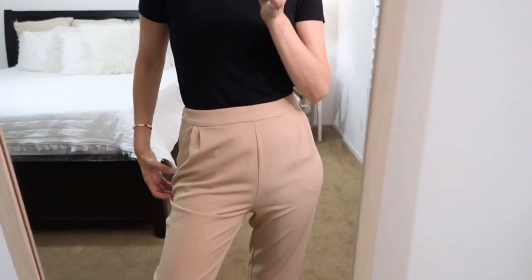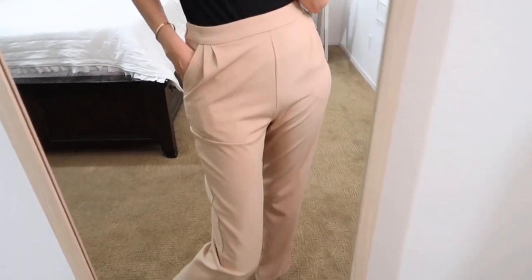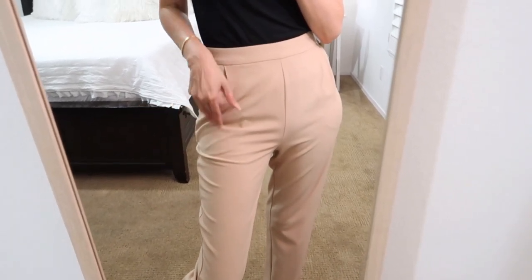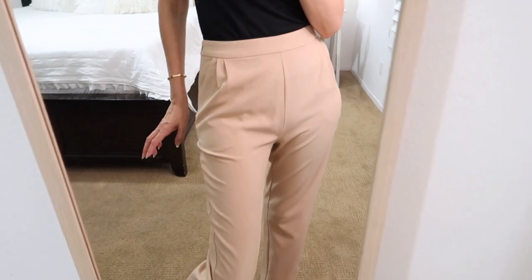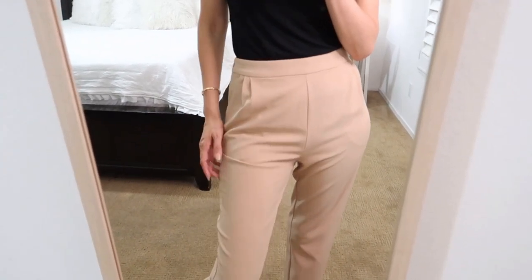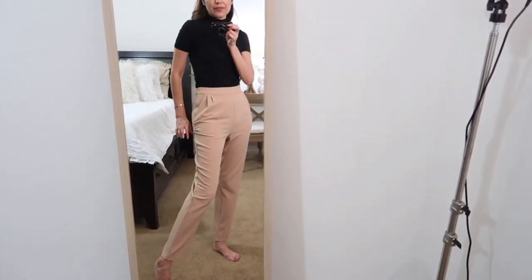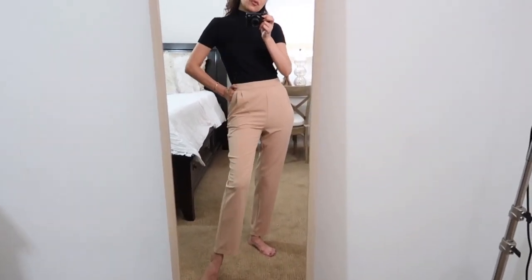And then these pants are from Lulus as well. I like the color. It's like a salmon, but a very light salmon. The camera is capturing the color properly. Yes, it's very accurate. It has pockets, a zipper on one side, and they look pretty nice.